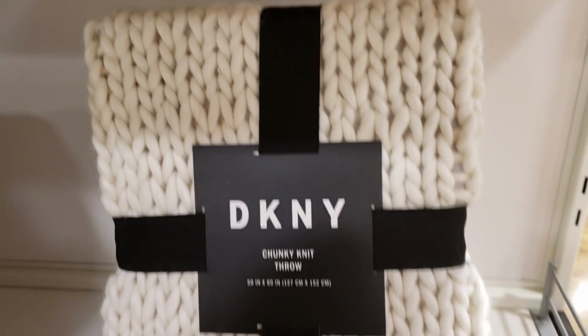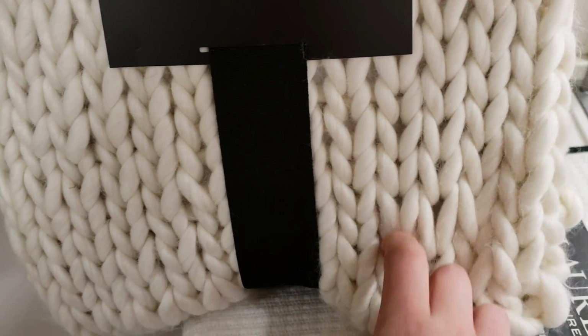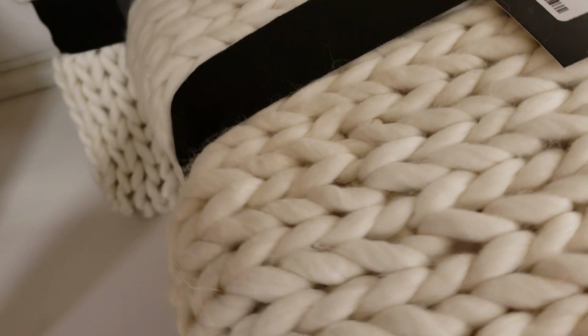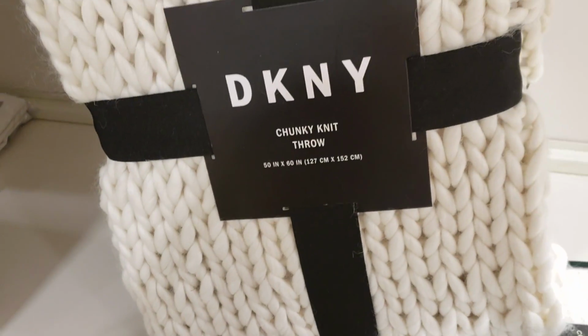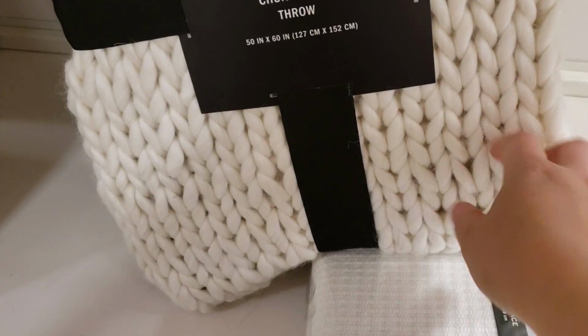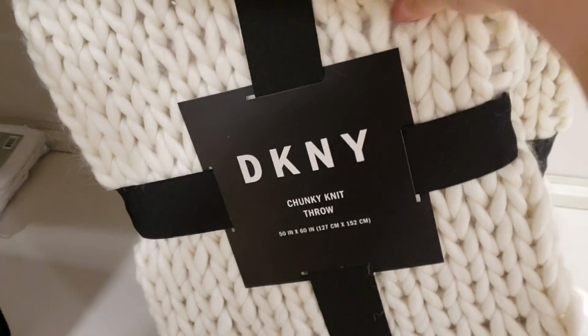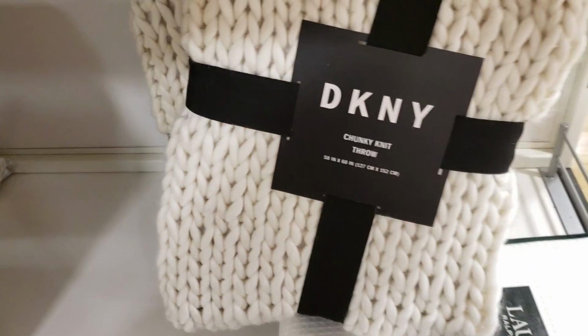I realized that it's not gonna be available everywhere, but if you happen to see a chunky knit blanket at HomeGoods, it'll probably be this one. I'm in HomeGoods right now, and it's got a really nice feel to it. Super soft. It is $80 and it's 50 by 60 inches. While it's really nice, I did pay around $90 for the one that I made, and it's way more chunky than this one. If you're in your HomeGoods, check this one out.